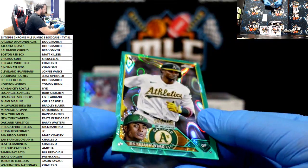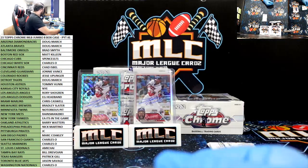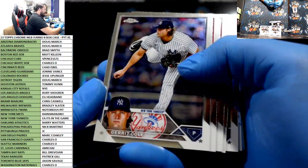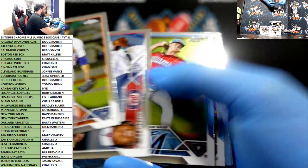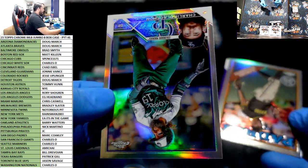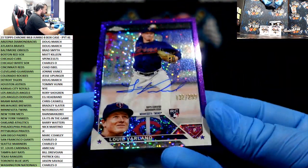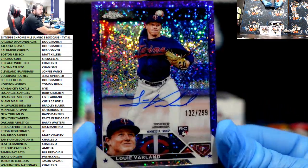For Oakland, Estory Ruiz to 199. That's a solid one. That's going to be good. Yeah. Charlie Blackman refractor. Louis Varland, 299. Purple speckle auto for the Twinks. I mean Twins.